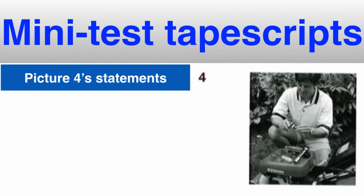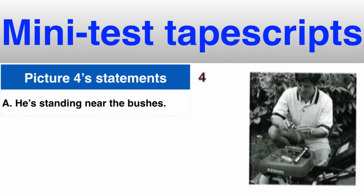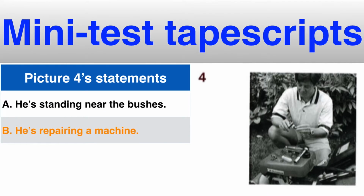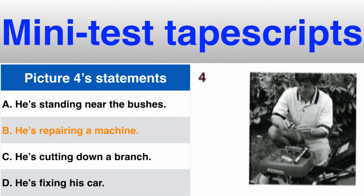Number 4. Look at the picture marked number 4 in your book. A. He's standing near the bushes. B. He's repairing a machine. C. He's cutting down a branch. D. He's fixing his car. The correct answer is B. He's repairing a machine.